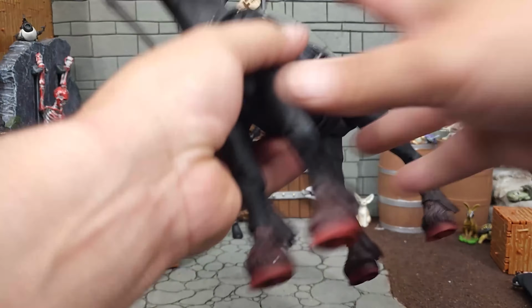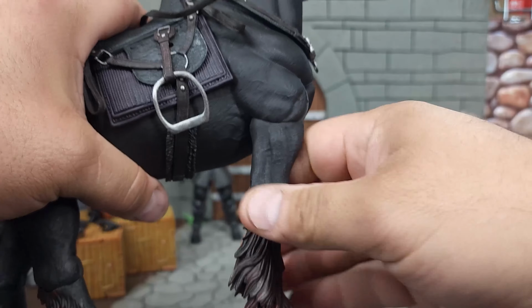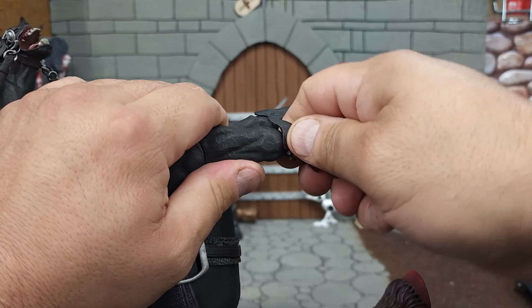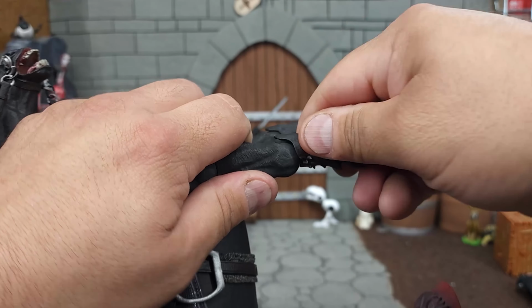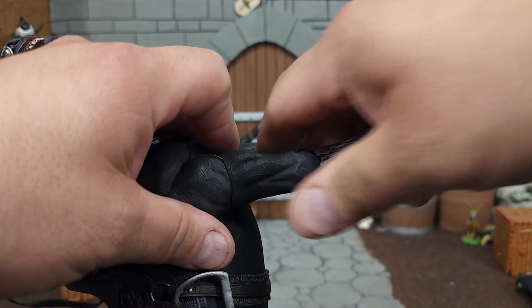All right, let's take a look at the front legs now. At the elbow joint here, it goes forward that far and back that far. At the knee here, it does bend to about 90 degrees with a single joint, and we'll do a full 360 rotation where it pins in. There's also slight rotation at the elbow joint.